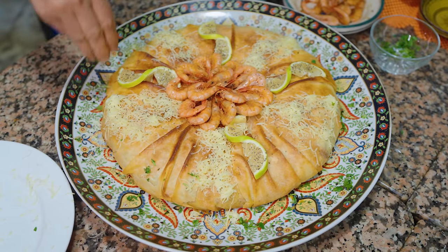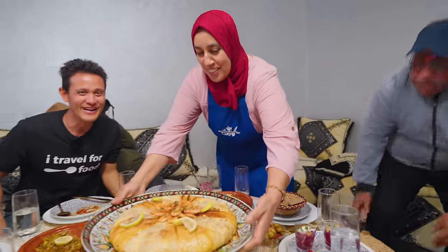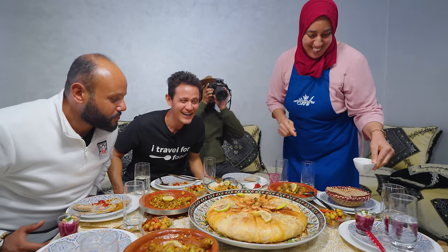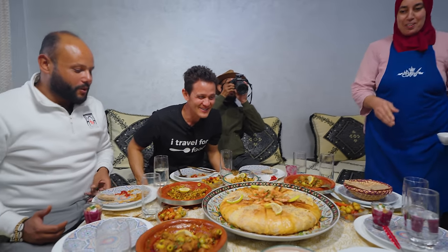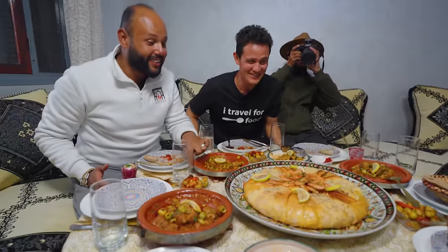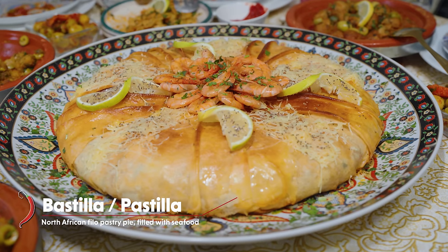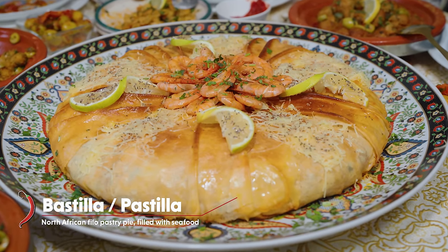This is what dressage Moroccan. Okay. Oh, this here is it is. Wow. Oh, that is gigantic. Yes, it is huge. You even see the layers, the crispiness of the thin dough. Oh, what a centerpiece.